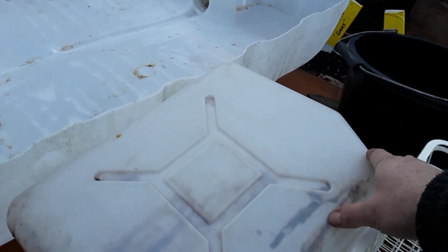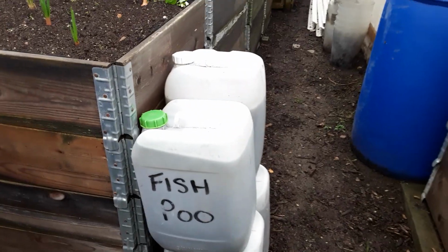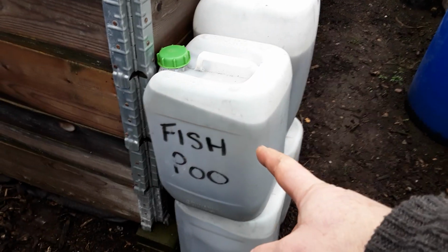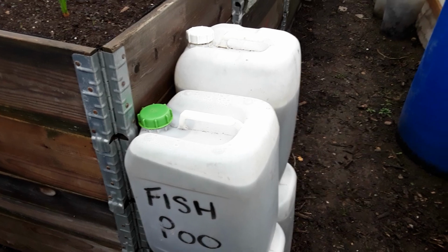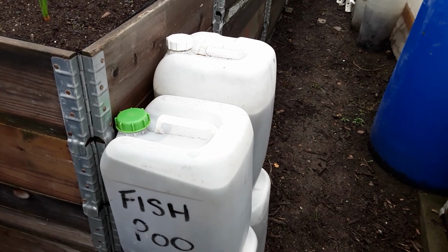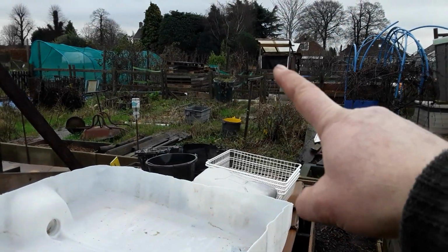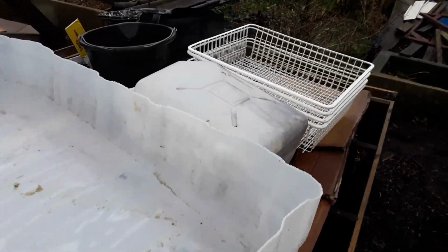I've got another container here because some of the fish poo containers are going rotten. Plastic will go rotten, and you lift the handle up and it ends up breaking, and then you end up getting covered in that. Mrs. K isn't happy when that happens. So I cut it down. The old one that I used to have is in the bottom of there because the top had gone brittle. So we've got a container, just need a top for it without a hole in.